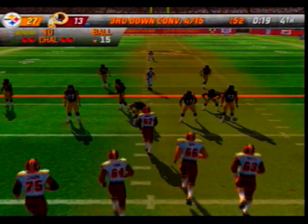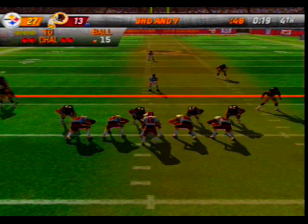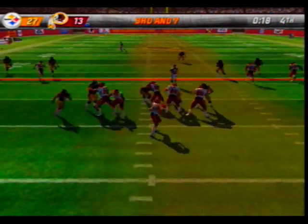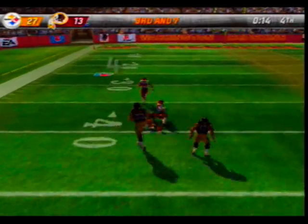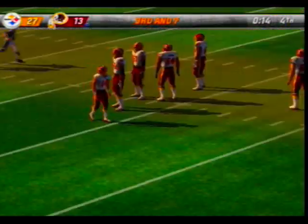It's third down and 7 to go. Ball on the 15-yard line. The Steelers come out in a nickel package. The blitz is on. Deep throw. Nearly intercepted. And they have to go to the air because they need big plays and fast.